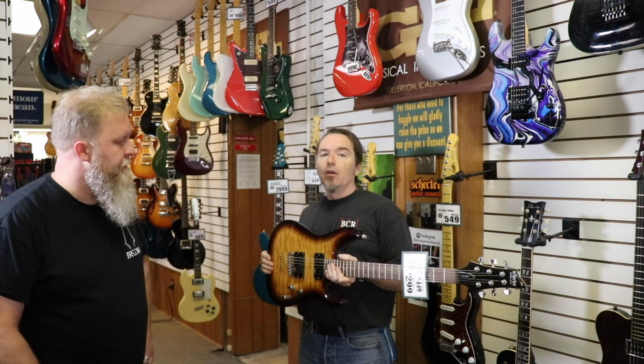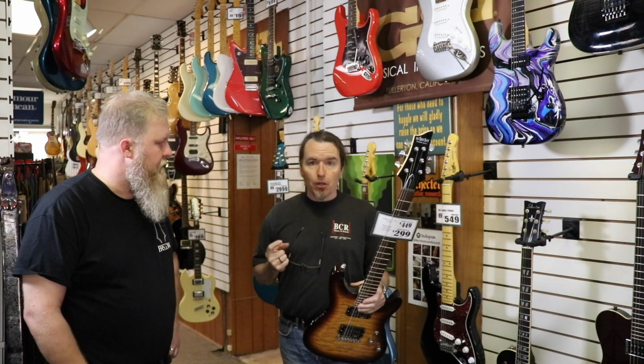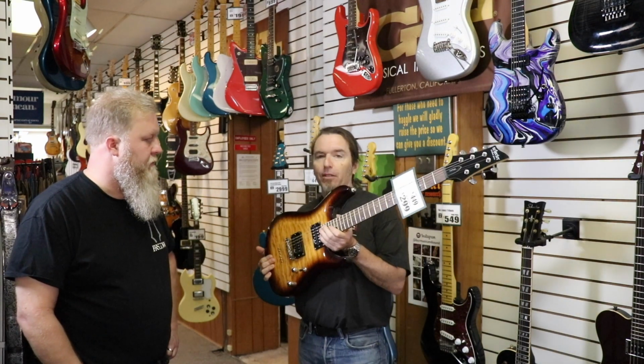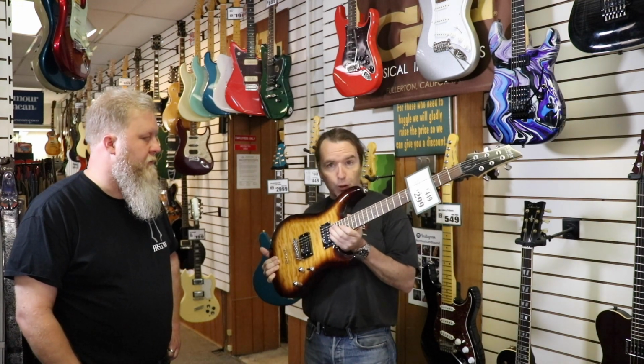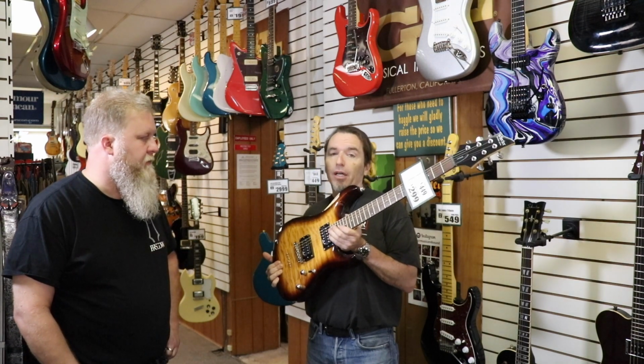There's a lot of really cool stuff going on with guitars right now. When we were kids, we're all about the same age, you had junk guitars and you had fantastic guitars, and there was a huge divide between the two. Nowadays, even inexpensive guitars are very well-made guitars, and the expensive guitars are magnificent guitars. It's a great time to be a guitar player.